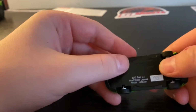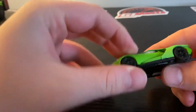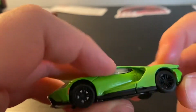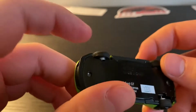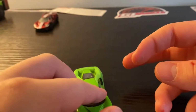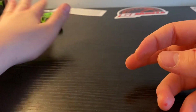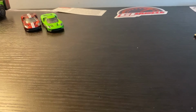Same chassis, super thin wheels. You can take the wheels off. In terms of quality control, there is not much wrong with it. Looks really good. So, these are the two Ford GTs. Look pretty good. On to, also got a pair of Corvettes.